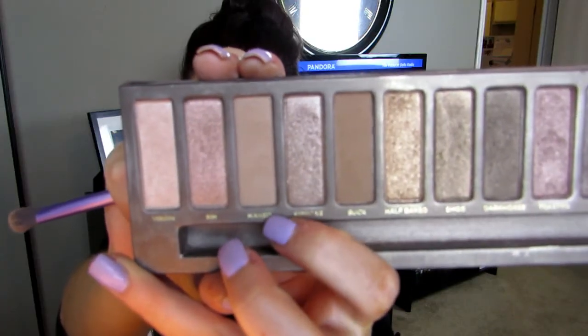And then taking the color Naked from the palette, this is going to act as my transition shade. And I'm just going to blend everything out right underneath that brow bone with that Naked color because, girls, like I said before, we don't want no harsh lines.